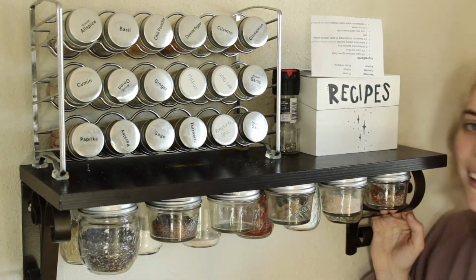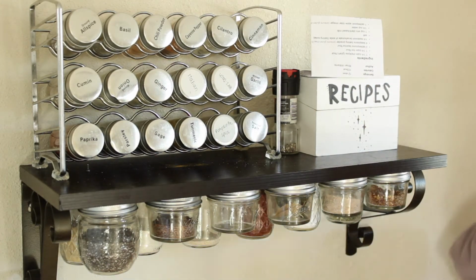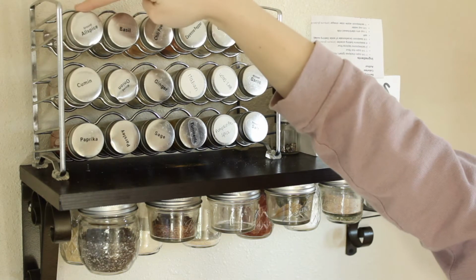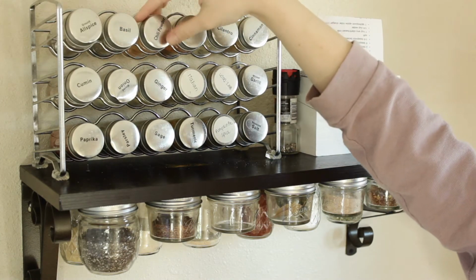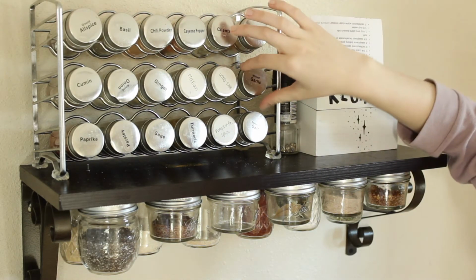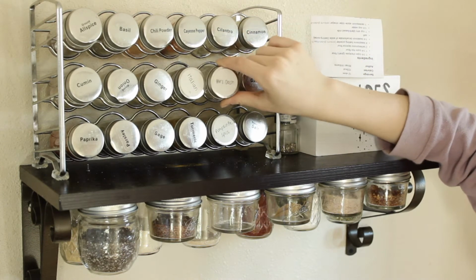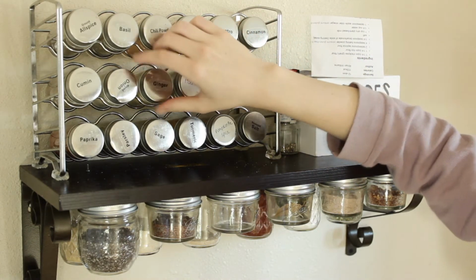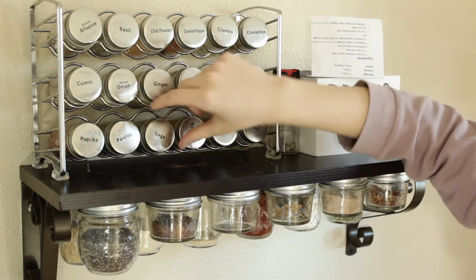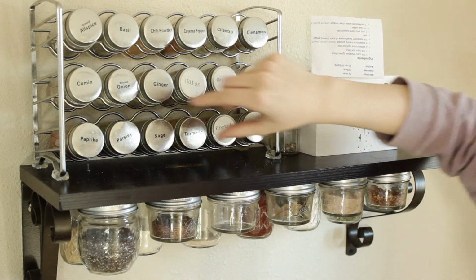Can you see me? Okay, this is my spice rack. I'm just gonna go through and list these off. I've got allspice, basil, chili powder, cayenne, cilantro, cinnamon, garlic, Mrs. Dash, which is empty. I haven't really used that in a while. Italian seasoning, ginger, onion, cumin, paprika, parsley, sage, turmeric, pumpkin pie spice, and salt.